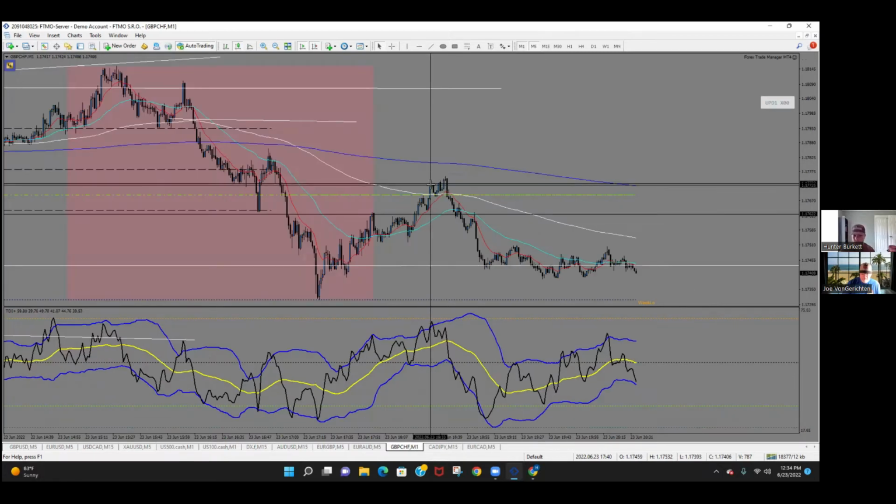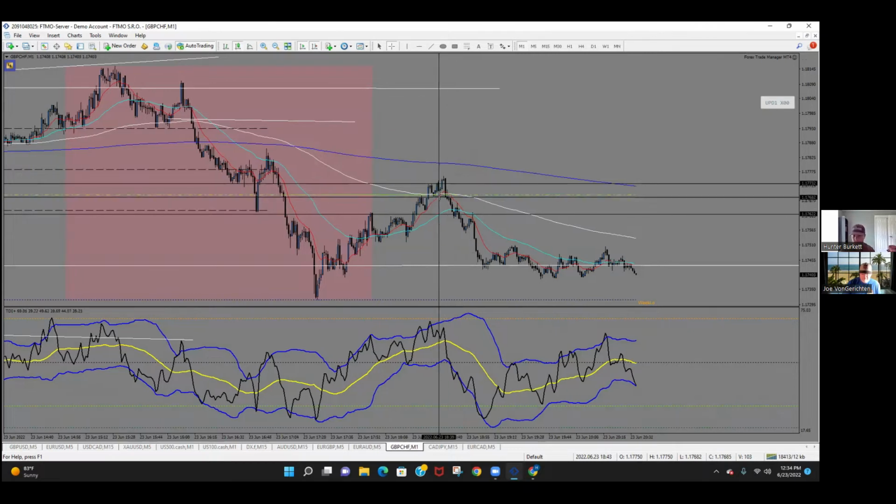Look at the divergence. Left leg, right leg, sweeps, breaks structure, and there she is. And you could have taken this down as well for a scalp. Easy money. Was it inside your session? No, but at the end of the day, it was a good trade.